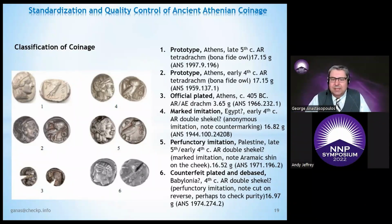Now I'm presenting here the six main categories I just mentioned, with some examples and the appropriate references. A good prototype, for example, is example number 1. Example number 6 is a totally different counterfeit, plated and debased. Look also how the artistic impression is totally different from the original. In the middle, there are imitations that are not so bad, and imitations that could be acceptable.